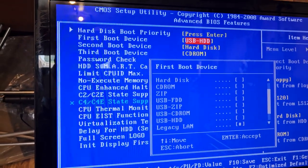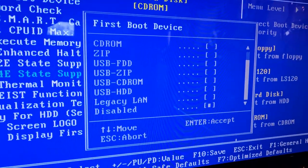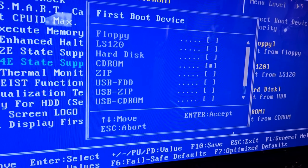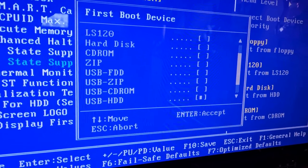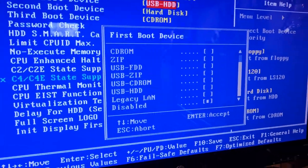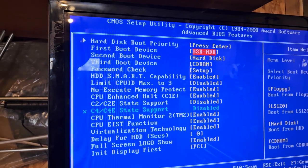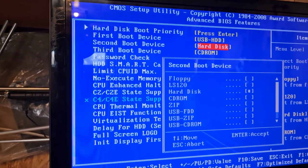So we have the option of a USB. A USB CD-ROM. Yeah, so basically, I would say that's a floppy disk drive. So, I'm not 100% sure if there's anything I can do. Let me do the other one. Enter.